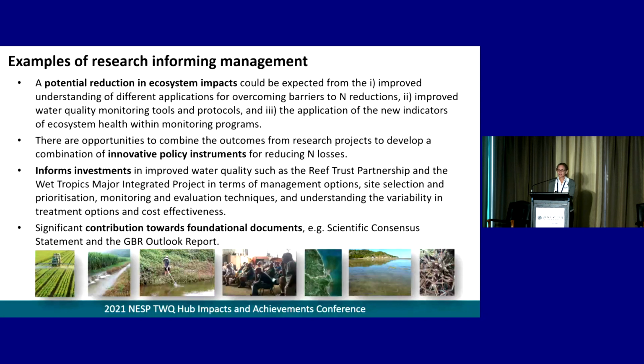And then this sort of work has already been used to inform new programs. So the Reef Trust Partnership has generated some learnings from this. The work that Aaron's done in Project 25 has been extended into a number of other catchments through the Reef Trust Partnership program. And also the Wet Tropics Major Integrated Project has also benefited from some of these learnings already and will continue to do so.